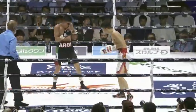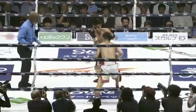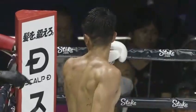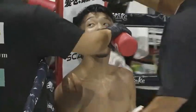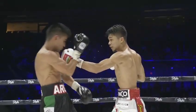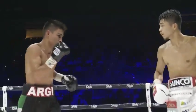Nice little overhand right from Cortes. I don't know if that landed too flush, but good effort. That's the shot. That's going to be the shot if you can land it right there. And that'll be a shot because at times Nakatani will throw his jab from his chest rather than protecting his chin. Nice little sneaky long uppercut.